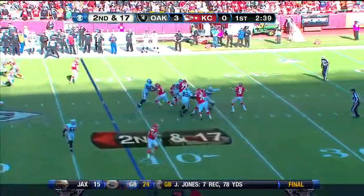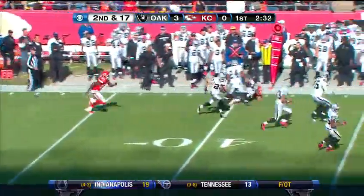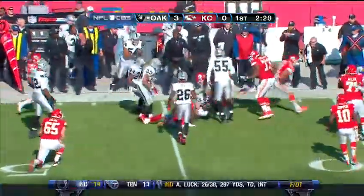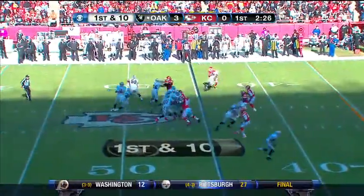Low snap right there from Littlejohn. And for Moriarty, that is intercepted by Matt Giordano. Tackle with an entourage ahead. There was a block by Branch and a tackle made by Bow. Now each quarterback has thrown an interception. First of the year for him from the Chiefs 45.